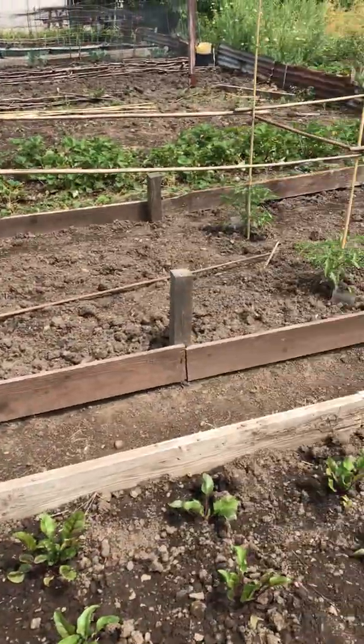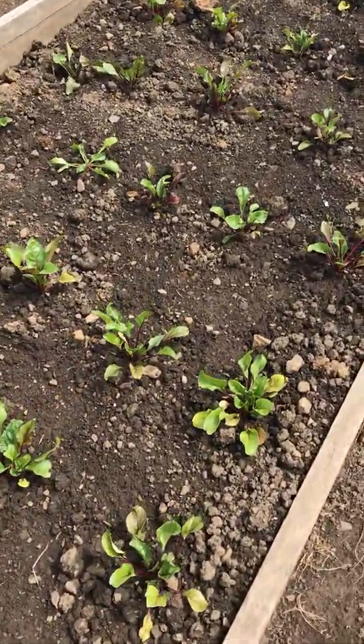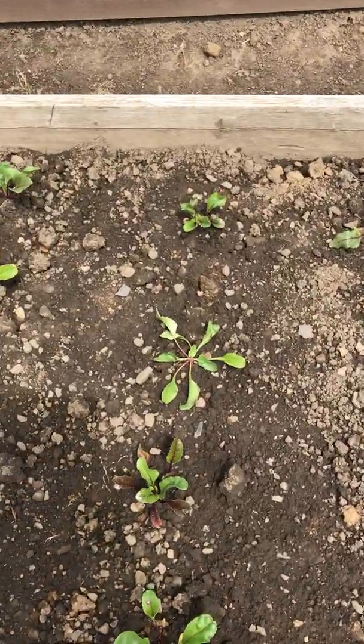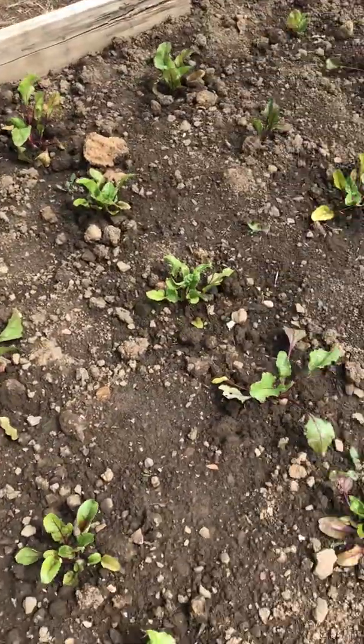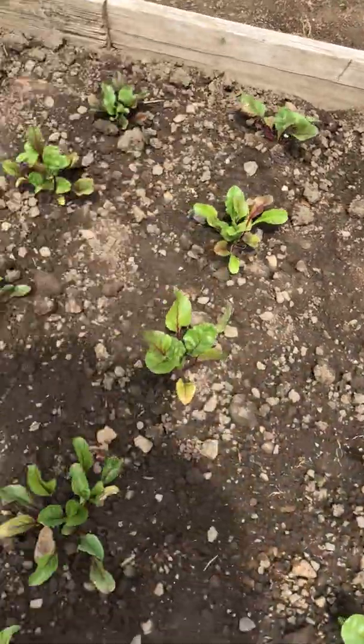Just a quick view of the next bed. Look at that bed. My outdoor tomatoes. I'll usually have a really good crop of outdoor tomatoes. These look nice though. I don't know what that is. Anyone know? All the beetroot bed, all exactly the same seed, and then there's just that one there. It's pretty strange.